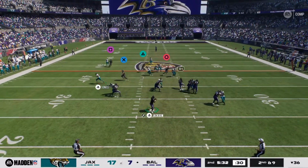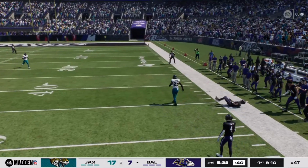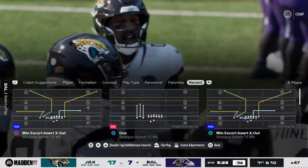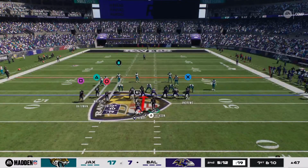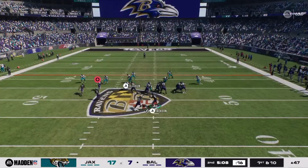2nd down. Jackson. Pass right side going to be taken in by Walker. Remember, he had the touchdown catch the last time they had the football. Here, he's got a 1st down. 1st and 10 at the 47-yard line.